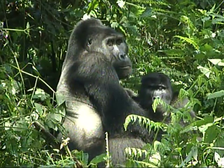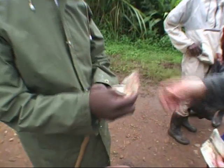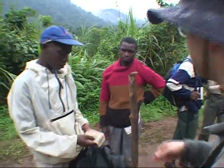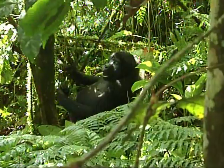They're under fire from hunters and poachers and threatened by destruction of their habitat. Tourism makes the animals valuable resources and gives local people incentive to preserve them and their forests.